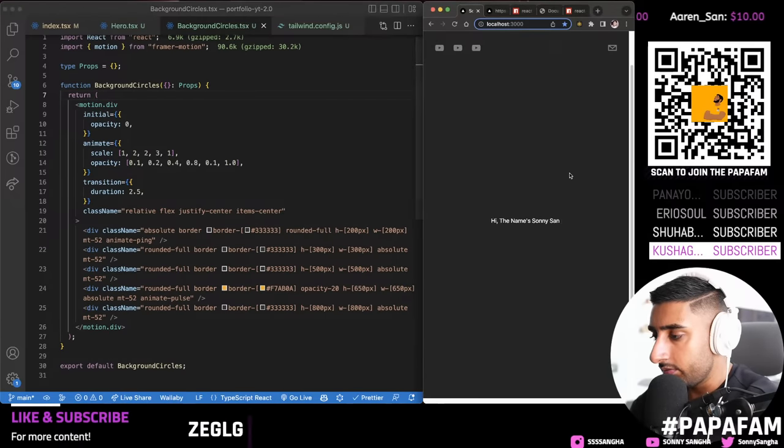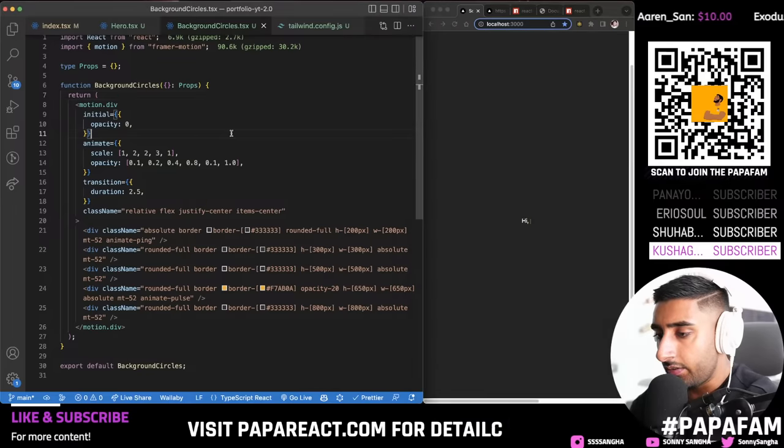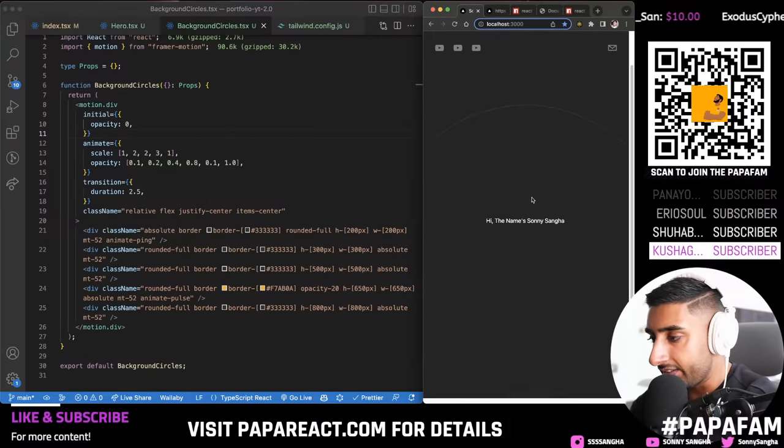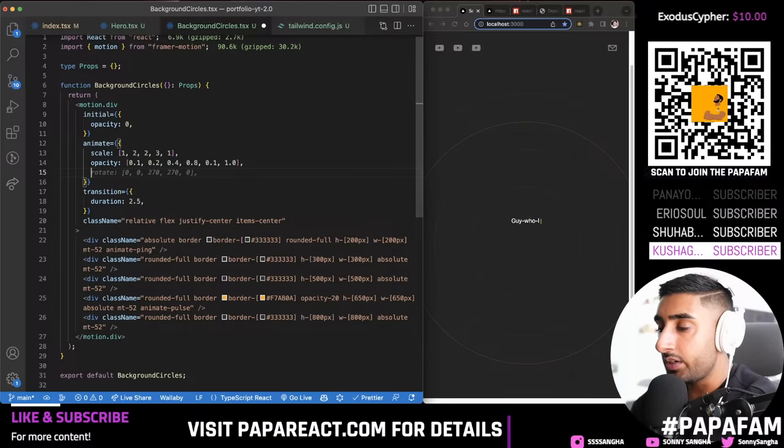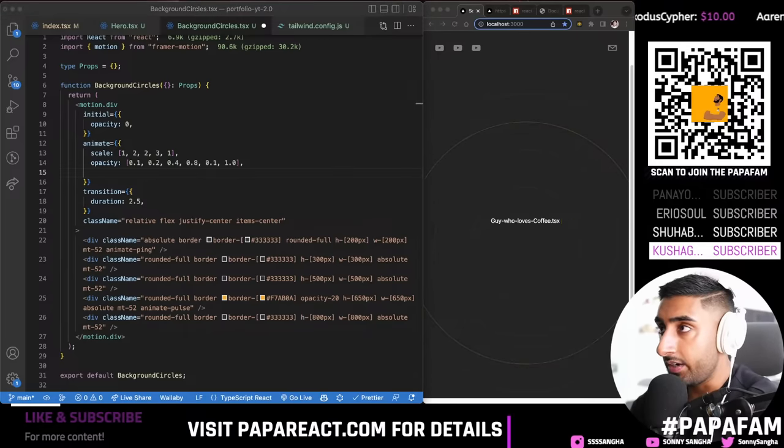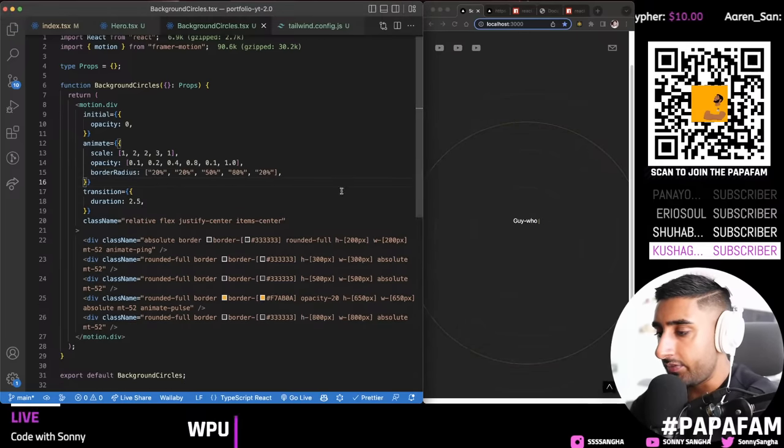There we go. We got the scale effect. You see how it's scaling in and then it's doing the opacity. And the final one I want to do is change the border radius, right? So border radius, I'm going to give it a different value as well.